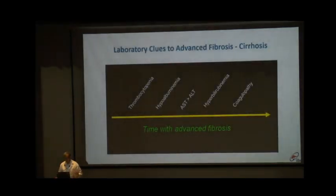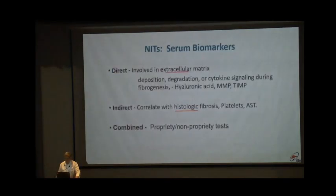This is a very simple but important slide in the journey of chronic liver disease. So you have low platelets which continuously go down over a period of time. Albumin goes down, AST is more than ALT, hyperbilirubinemia and coagulopathy. They all go with advancing fibrosis.